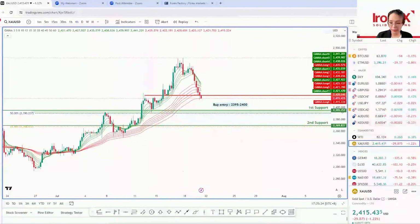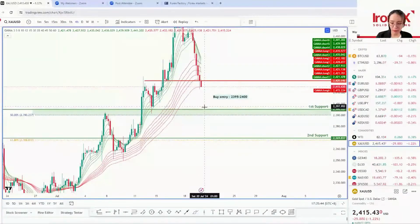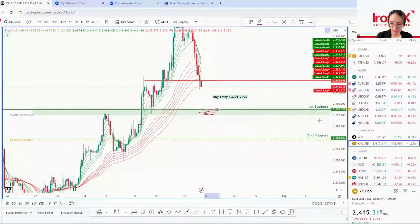Okay, it is still falling, at least to here. At least 2004 is going to be my first entry, and the next is going to be 23.95. So between these, I am going to layer, meaning that I will have a small lot size here. Okay, I don't put like 10 lot or 5 lot at 24,000 here. I will just have a smaller lot here for gold. Okay. Do you have any questions so far? I'll pause here for a while. Let me know if you have any questions.